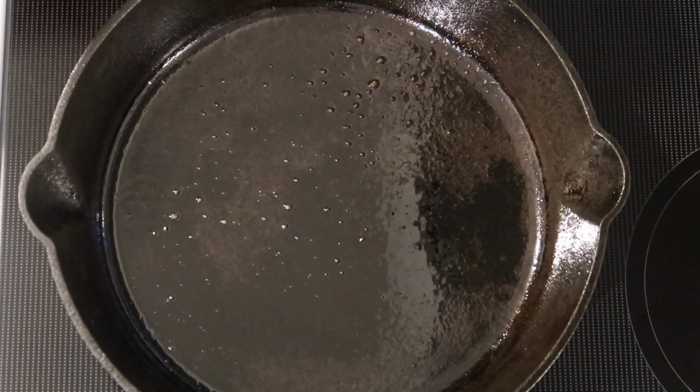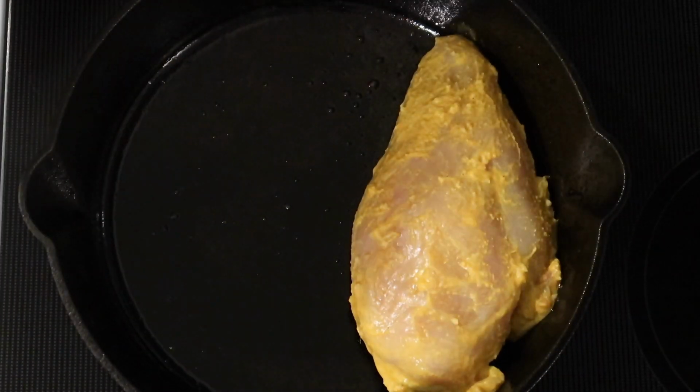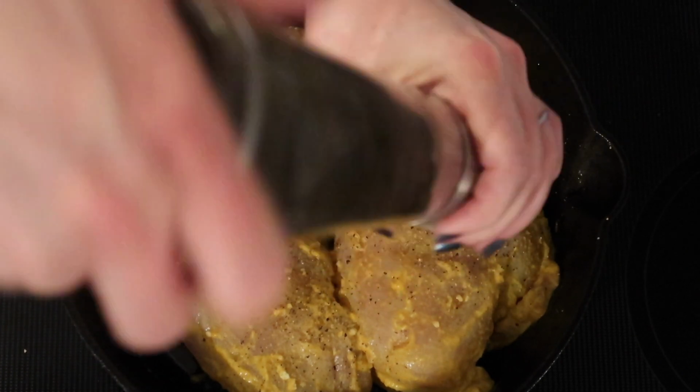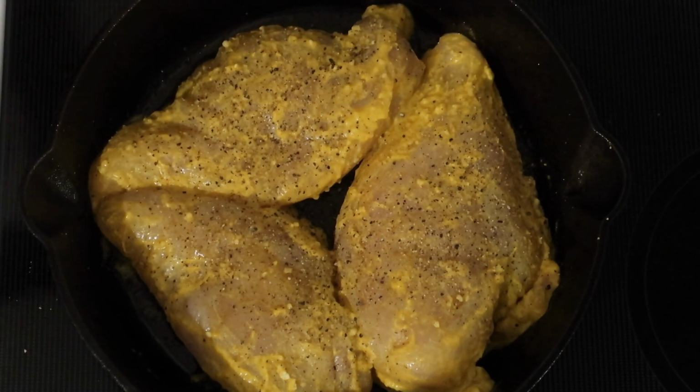Now when you get ready to fry it up, I have a cast iron skillet. It is well seasoned, and I also sprayed it with a little olive oil. Have it on medium-high heat, adding my chicken to the pan, washing my hands, and then just adding a little bit of ground black pepper on top. The recipe didn't call for that, but I wanted it.